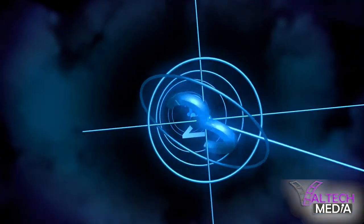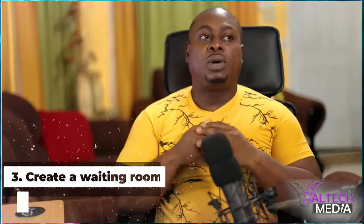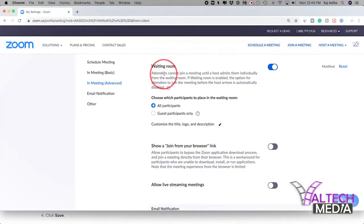Number three, create a waiting room. Waiting rooms are very important for you to have. If you want them to change their names or to give them additional information, you can actually communicate with the persons that are in the waiting room before you actually give them access to the meeting itself. So it's very important to have a waiting room.